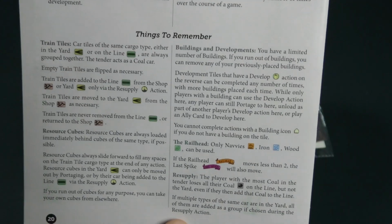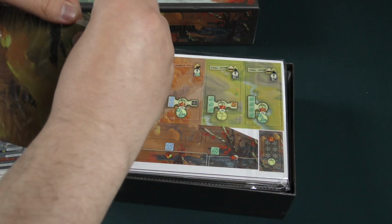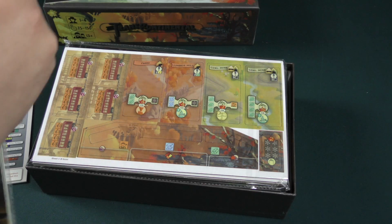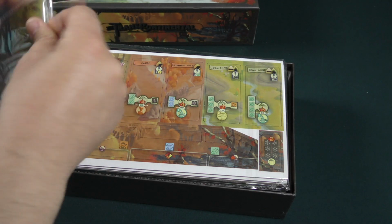All right. And then a things to remember section here at the end. Not bad for a rulebook to do that, especially if you know, hey, this is an involved game. You might be forgetting some of these kind of steps here. So let's take a look. Like I said, the illustration, as well as the game design, being done by Glenn Dresser.